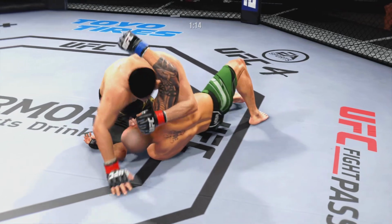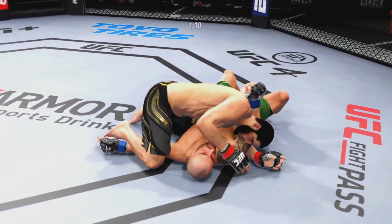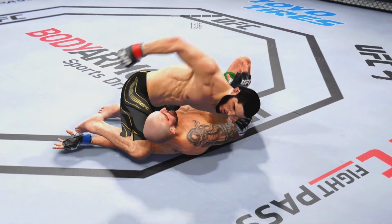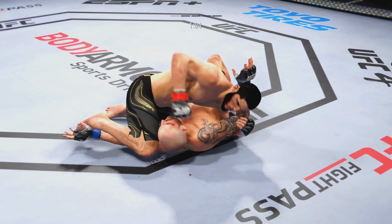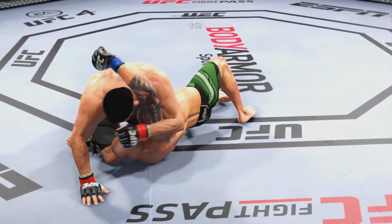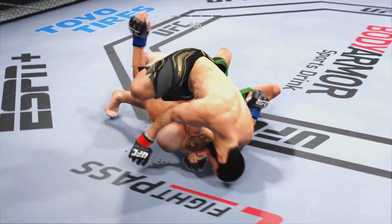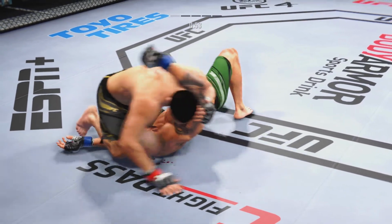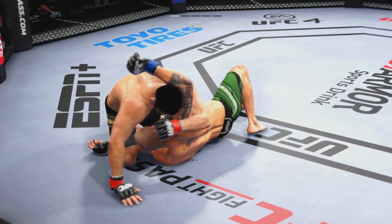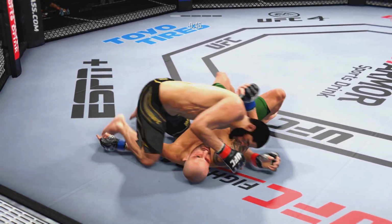Sound strike on the ground. Oh, useful strike on the ground that was. Good, solid strike on the ground. Seconds remain in the round.